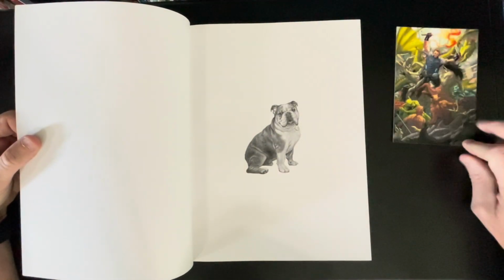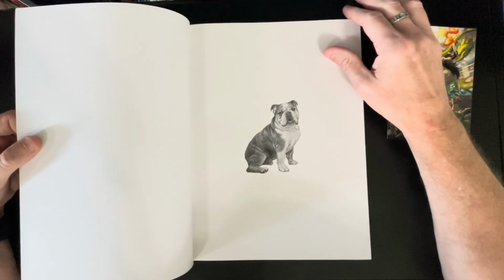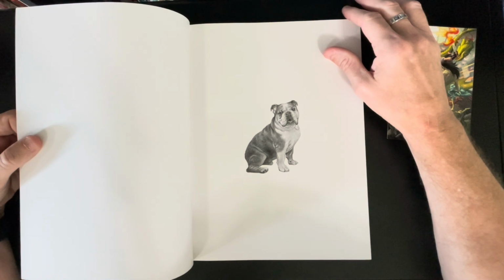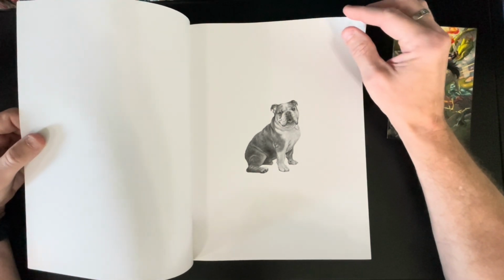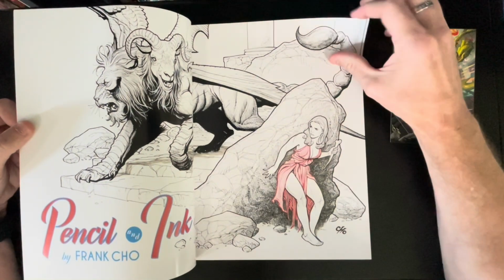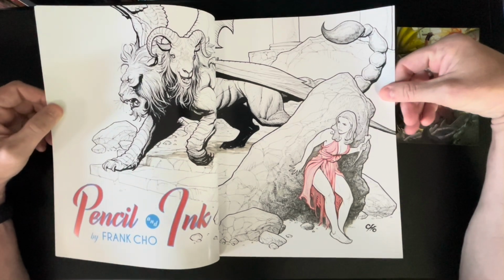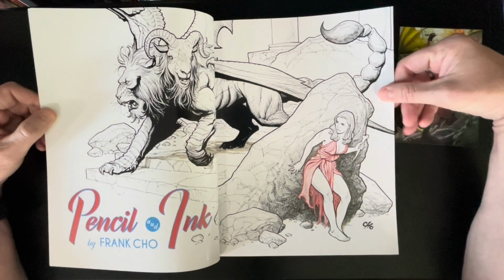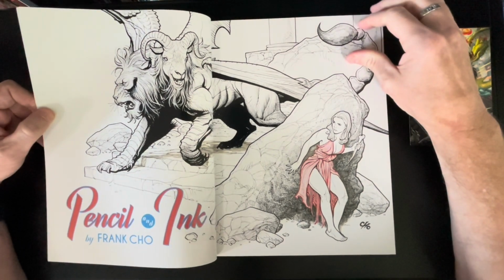Use it as a bookmark. I like the way Adam Hughes draws women. Tons of artists out there, Aaron Lopresti, Terry Dodson, but I love it when they draw superhero stuff. But these guys like drawing the ladies, and there's nothing wrong with that. So this book has new art in it. I already have a few other Frank Cho art books.